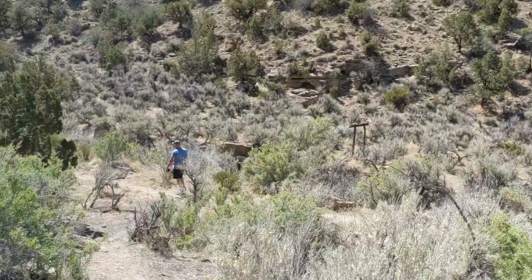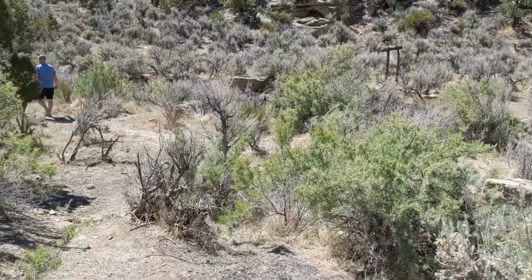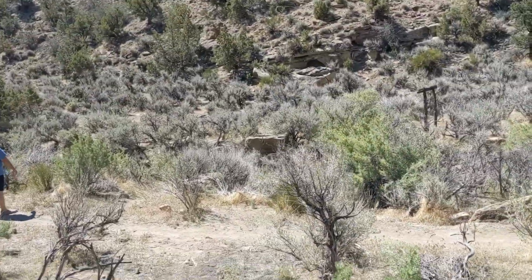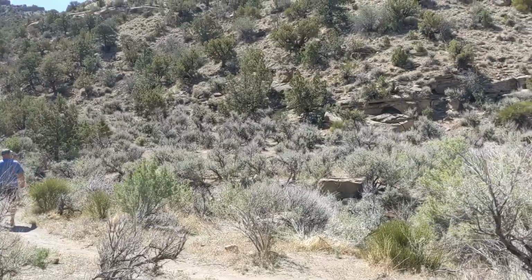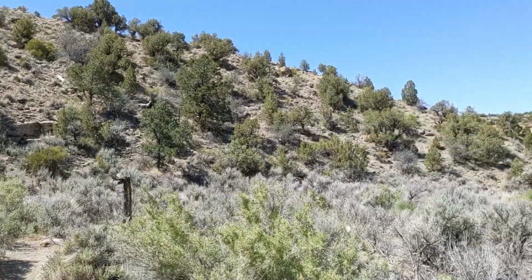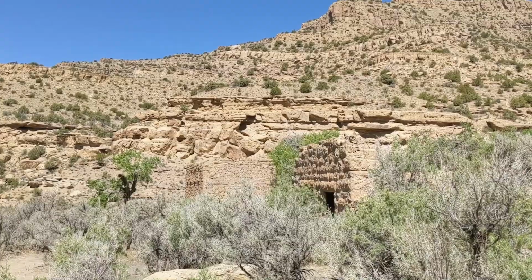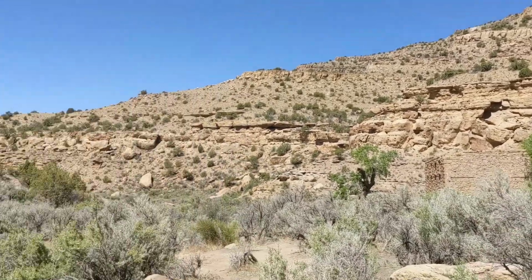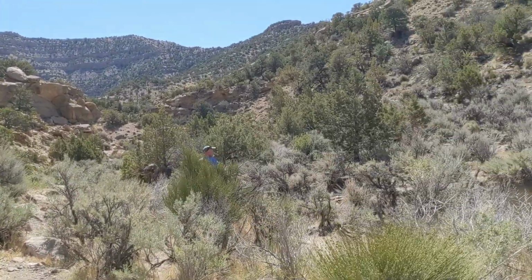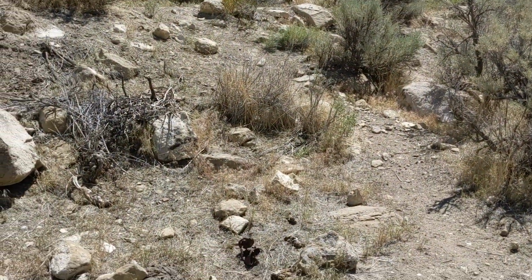Yeah, and then we're going down here, see what's down here. Shoot both structures. Okay. It's like an old corral right here. See the two structures there. This is the house and this the grocery store, I guess. Watch out for cow patties. This way. Oh, there's like some old artifacts there, an old can.